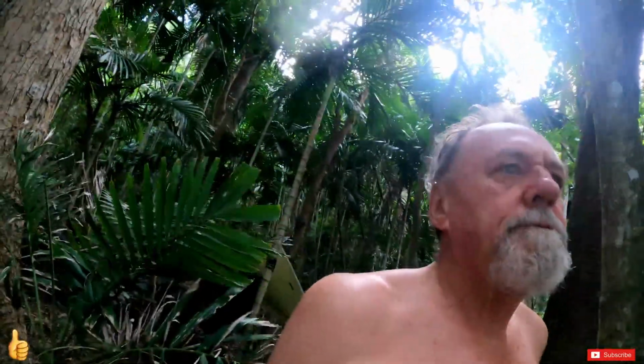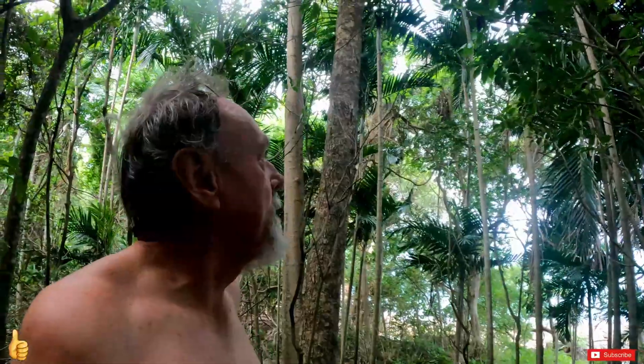Let's go for a bit of a walk down towards the beach. There's just a lot of thunder out over the ocean. But so far we haven't got anything yet. Just have to wait and see what happens.